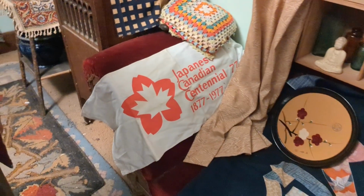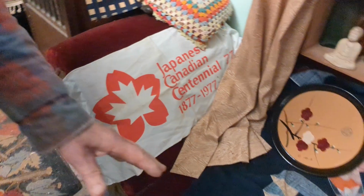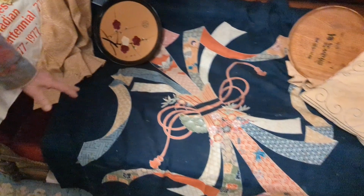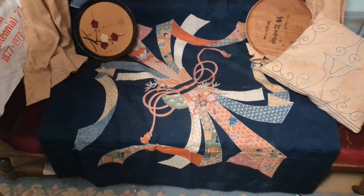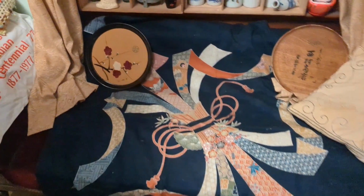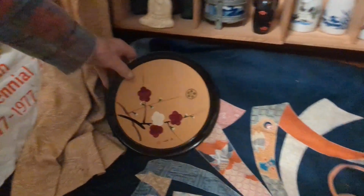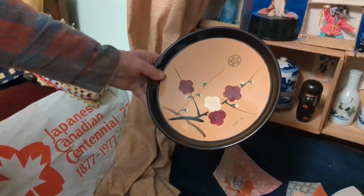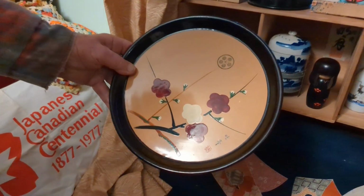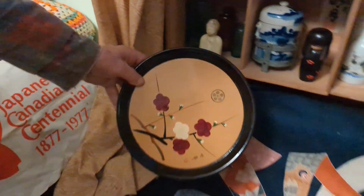This lot is a mixture of ages. This one's from a Japanese Canadian centennial in 1977, and I'm not sure the story behind this, whether that's a tablecloth or a couch cover like I've got it, but a beautiful Japanese design. Japanese trays, again, probably from World War II. That again, I don't know which families they're from.